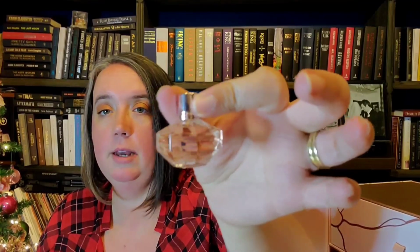So this is from B&R and it is Flower Bomb Nectar. I wonder if I already have this one. I hope I don't have this one. But if not, I think I got this one last year. Okay. So I think I've received this one. I'm not sure if in last year's advent calendar or in another Glossybox.